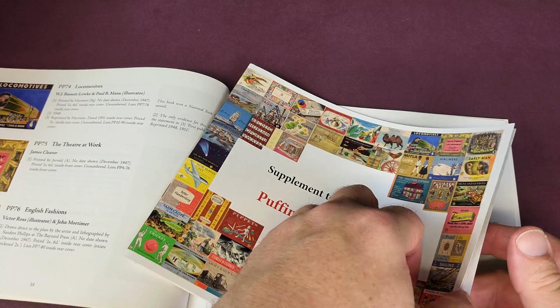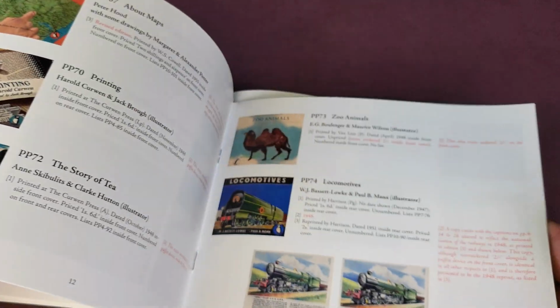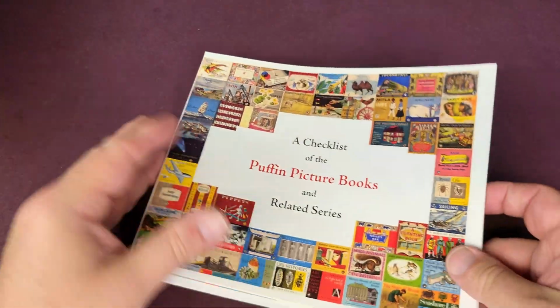And there was a checklist of corrections and other things that have been found since that first book came out. As I said, I am literally in the middle of using this one at the moment to finally get round to doing my Puffin picture books.